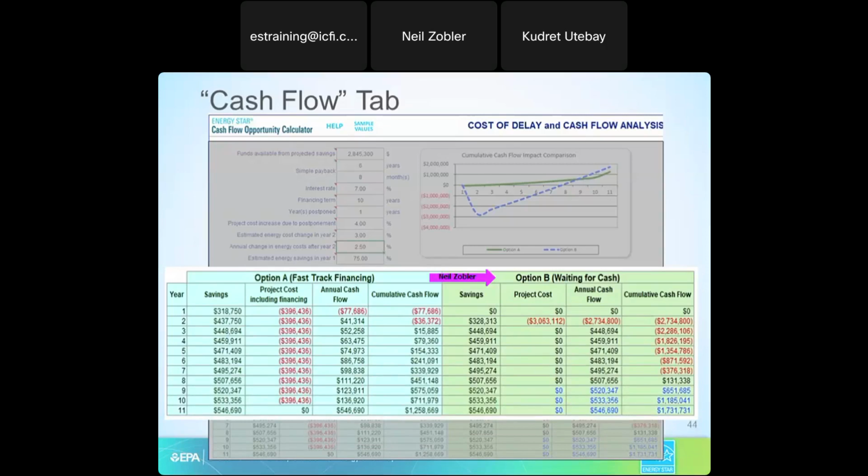Now, this can be a counterintuitive question here. So we're taking the savings, which we calculated in the first tab, total project cost. We're assuming a monthly payment. So it's 12 times the monthly payment, annual cash flow, this minus this, and comparing that to option B, don't do anything in year one. The savings will go up because the utility costs have changed.